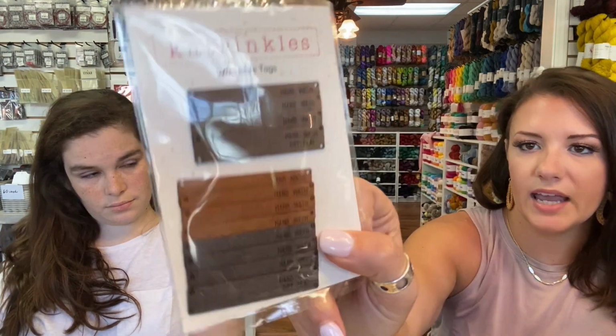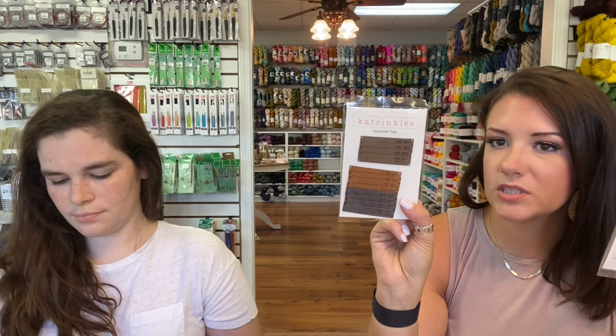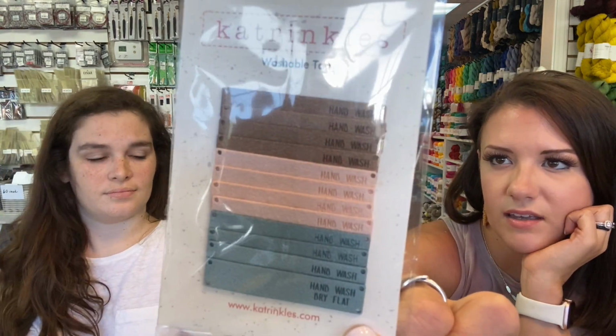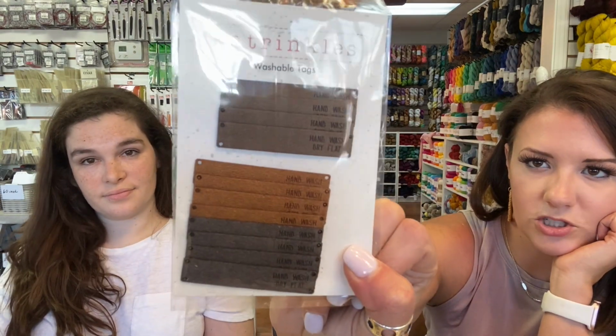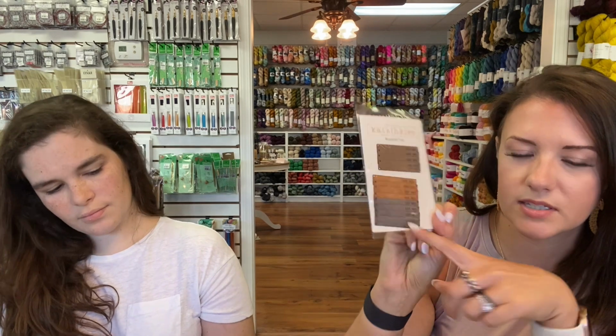Then these fun little hand wash tags, especially as we're starting to get into Christmas gift knitting. If you're going to make a shawl or hat or something for a person, this is a great little thing because it just says hand wash, dry flat. Just to remind them, and we have different things. So this is called, I think, the pastel package. You get that blush pink, a very pale turquoise, and then a taupe. And then they have the neutral packet, which is basically different types of browns, and a gray. The gray's at the bottom.